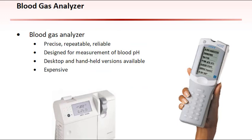Perhaps a more accurate alternative to the pH meter is the blood gas analyzer. These devices are more accurate, precise, repeatable, and reliable across multiple users than pH meters. Many of them can be used to measure pH in very small volumes, 100 microliters. This provides an opportunity to measure pH in the environment in which it is being used. Both desktop and handheld devices are available, but these can be expensive.